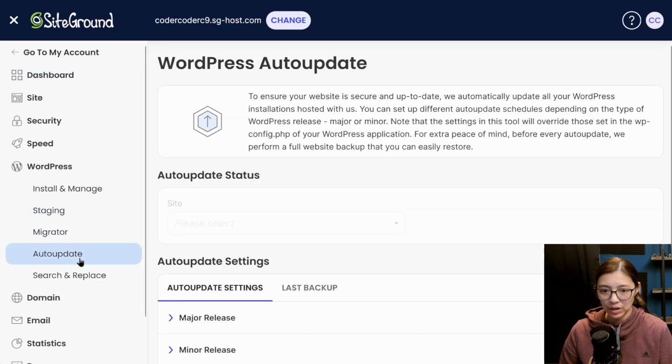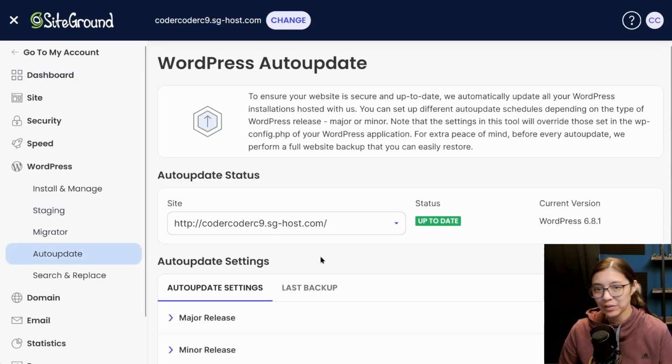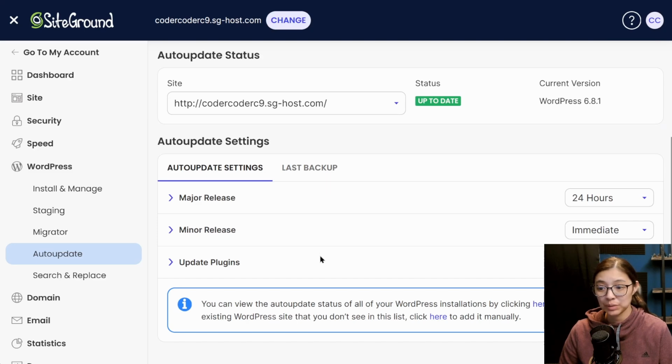And also with auto update, you can control how SiteGround is going to update your WordPress core and even your plugins. And this is one of my favorite features because it's just super convenient and you don't need to think about doing it yourself. So we're going to be coming back to the Site Tools when we deploy our local site to this production environment.